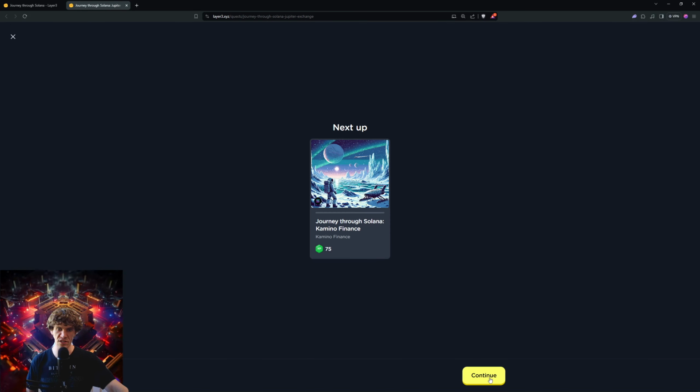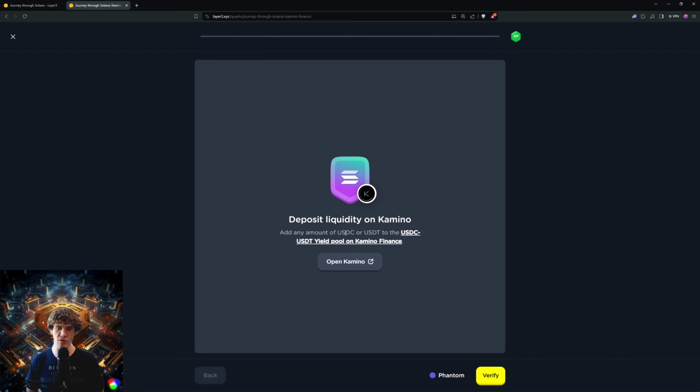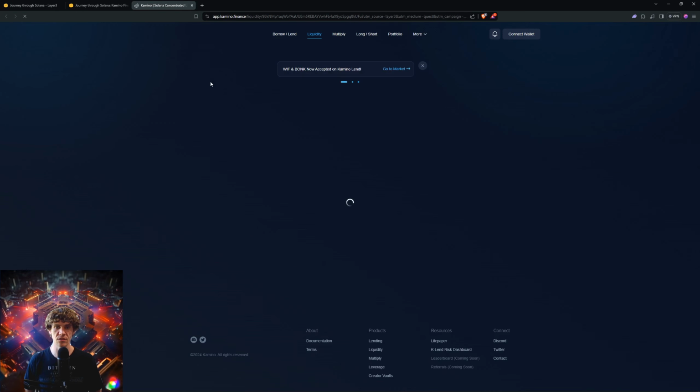So, journey through Solana with Camino Finance. We will deposit liquidity on Camino: add any amount of USDC or USDT to the USDC-USDT yield pool on Camino Finance. So we're going to get this.